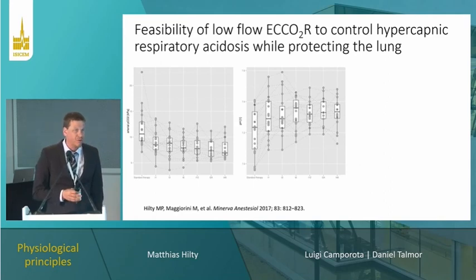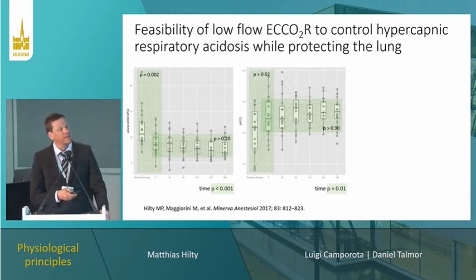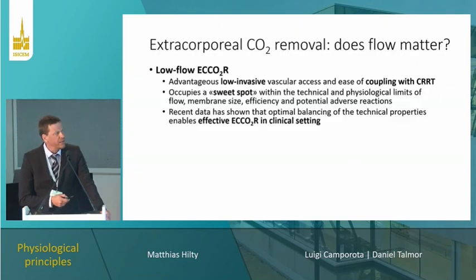This is the cohort from Zurich. It's basically a larger single center cohort of about 70 patients. It just shows how quickly the CO2 normalizes in hypercapnic respiratory failure here in intubated patients when this device is used, 1 hour after baseline. We have a normalization of pH and PCO2, and also there is in the end a decrease in mechanical stress to the lung in the ventilator settings that we need to use.